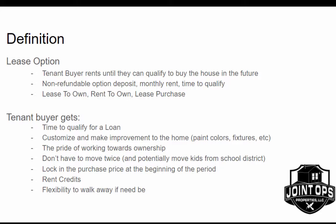Another key thing here is they have the flexibility to walk away if need be. A lot of people aren't quite certain that they want to be homeowners. They want to test it out, but they also don't want to throw that money away on rent. And who knows, they might get a job transfer down the line, and a 30-year mortgage is a very big commitment for a lot of people. So this is a nice intermediary where people can test the waters. They can see if they don't mind doing repairs and maintenance all along, and if it works for them.